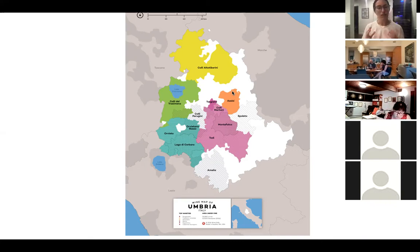But it has some really interesting areas to explore for those Italian wine lovers here. One of the most well-known appellations within Umbria is going to be Orvieto, which was a very fashionable white wine, especially I feel like during the 90s, early 2000s. I remember my mom was always drinking Orvieto, and it's typically a blend of a lot of different grape varietals. Among them, Grechetto is one of the main grapes, but it usually makes a simple everyday wine.